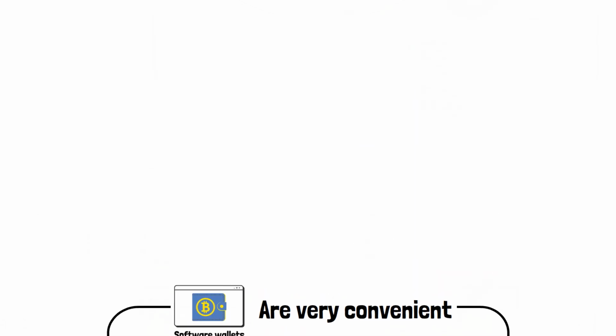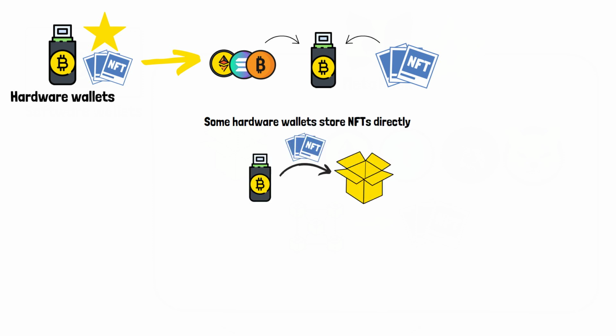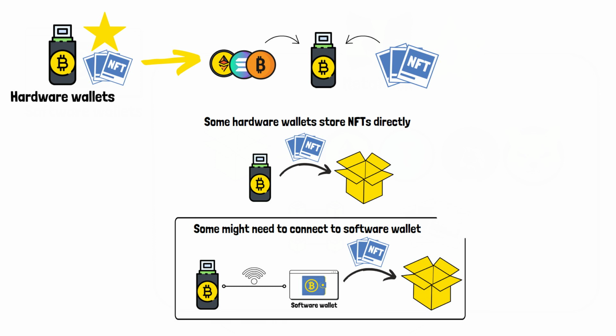In contrast to that, you have hardware storage as the best NFT wallet option. These are special devices that allow you to store your cryptocurrencies and NFTs on them. Some hardware wallets store NFTs directly, while others might need you to connect them to some software wallet. That's going into very circumstantial specifics though. I won't bore you with such details in this video.